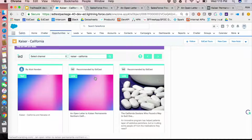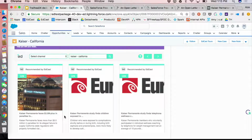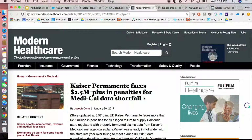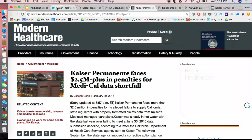And if you go back, third, let's talk about premium subscriptions. Because if I'm working for Merck, we have subscriptions to a number of publications. Well, I don't want my sales team having to log in to all 12 of our premium subscriptions to try to pull relevant information. Instead, I can click right here. This article, which is directly relevant to my presentation, is pulled in, and we have a subscription to Modern Healthcare. So the rep didn't have to log in and do a search. It just pulled right into the opportunity.